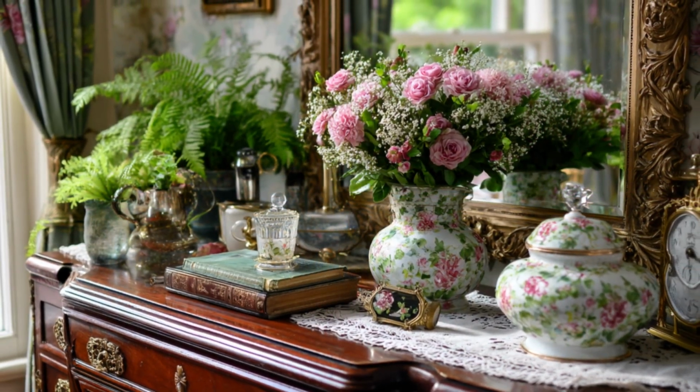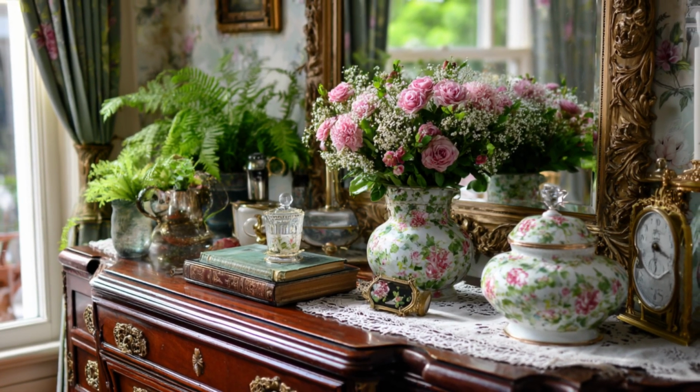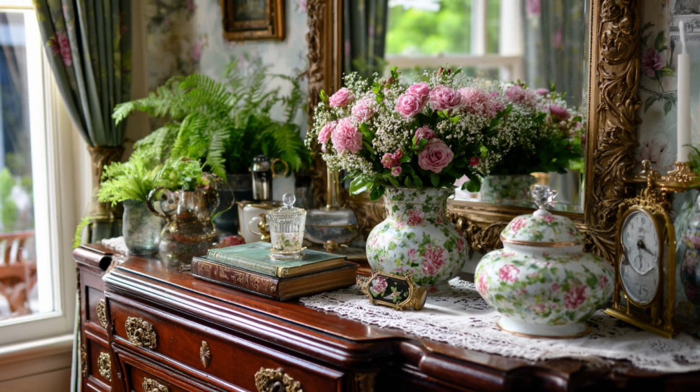Mahogany, walnut, or painted wood finishes work beautifully. A light patina or distressed look adds authenticity, making it feel like a cherished heirloom.